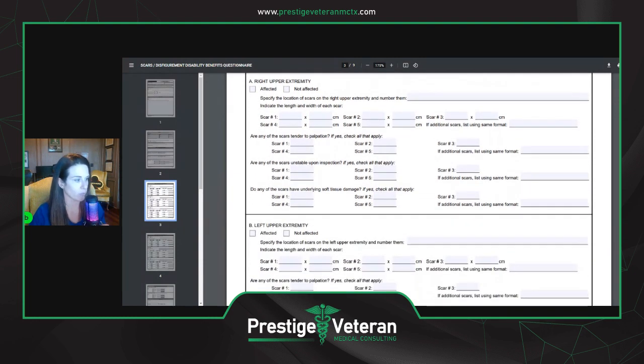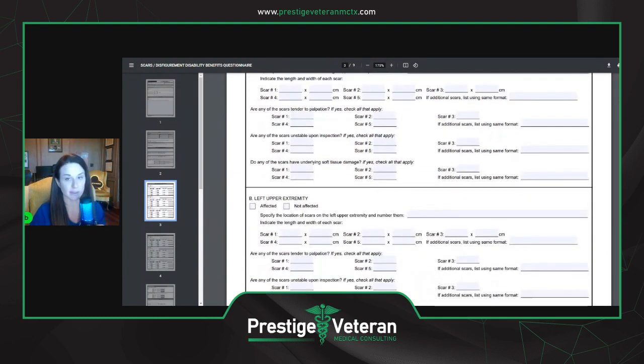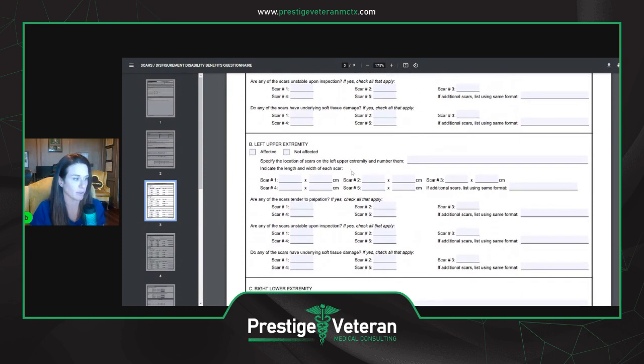Okay. Is it tender to palpation? Is it tender to the touch? If it hurts you, you better say it hurts, okay? Because they're not going to mind read and know that it's painful when they're pushing on it. Is it unstable? Is there underlying soft tissue damage?